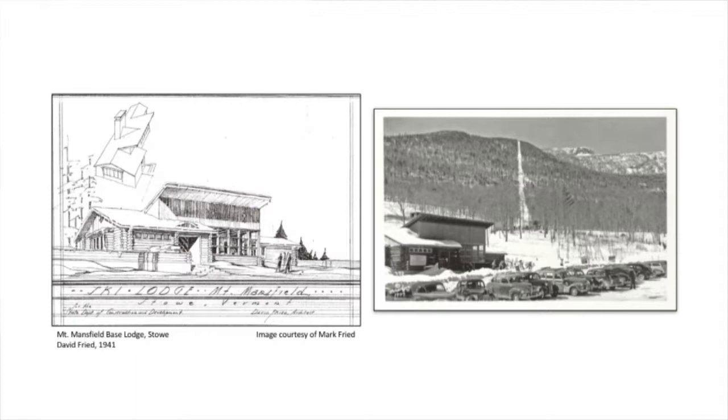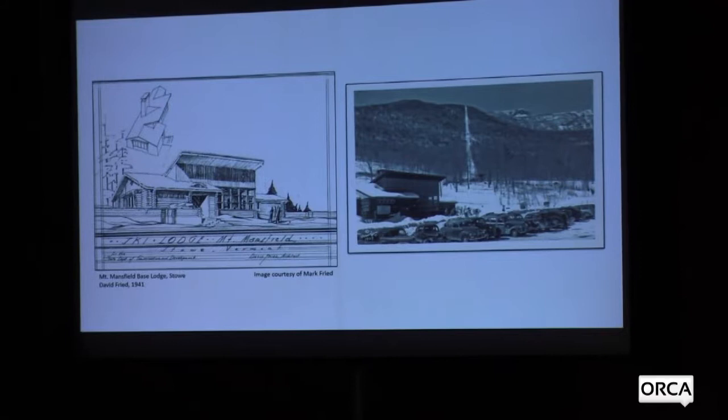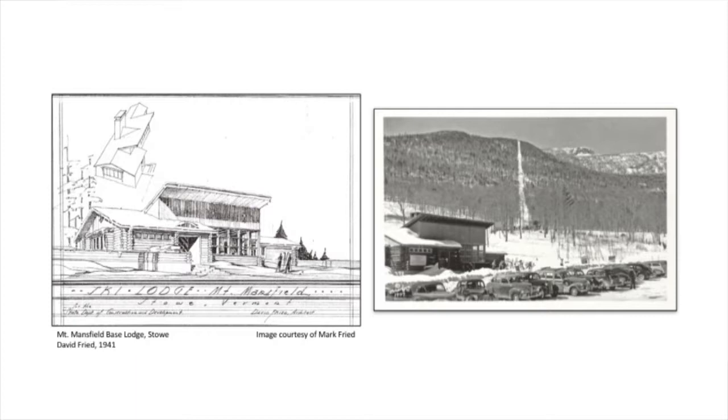And one of the great mysteries of CCC architecture in Vermont is how the heck David Freed slipped not one, but two modernist buildings past Washington, D.C. There really aren't any other examples nationwide of strongly modernist design in a CCC structure. This one combines some of the rustic log that we tend to associate with the CCC, but then this very dramatic shed-roofed, glass-walled ski lodge right at the base of the mountain, where you can sit and relax at the fireplace and look out and be seen. Really an important work in the CCC architectural movement.